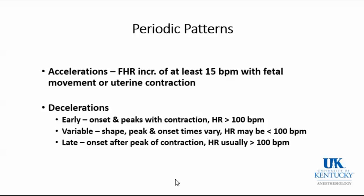In terms of periodic patterns, accelerations are defined as a fetal heart rate increase of at least 15 beats per minute, either with fetal movement or with uterine contraction. That's a good sign that baby has an intact CNS. Decelerations: there are early decelerations, in which the onset and the peak all occur along with the contraction. Generally these are not deep decelerations. With an early deceleration, you will not see the fetal heart rate drop below 100 beats per minute.